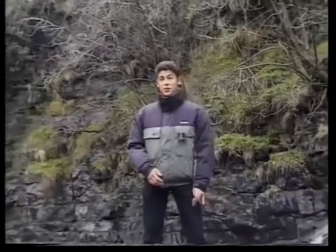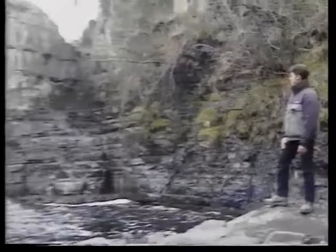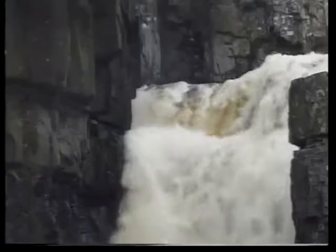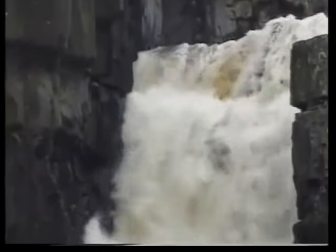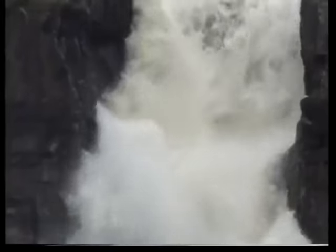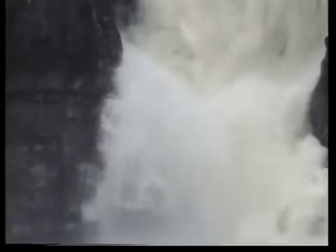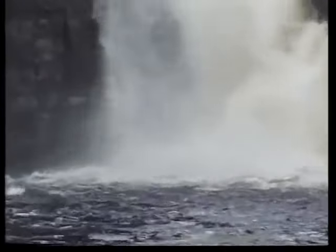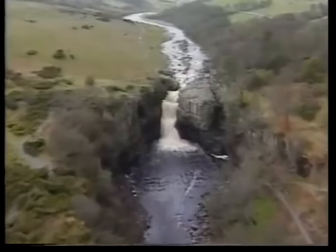But of all the superb features that rivers contribute to the landscape, maybe none can match the beauty of these. The Tees has a flow rate of 20 cubic metres a second. It's only at a place like this that you get a real idea of how much water that actually is. The High Force Waterfall.